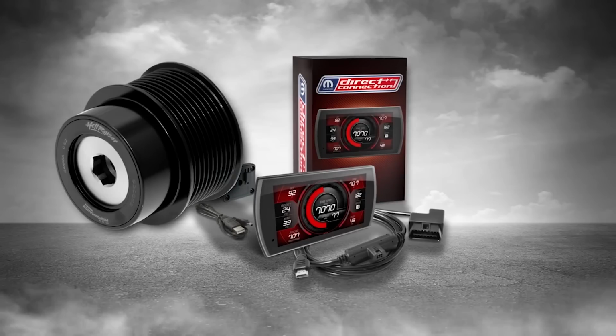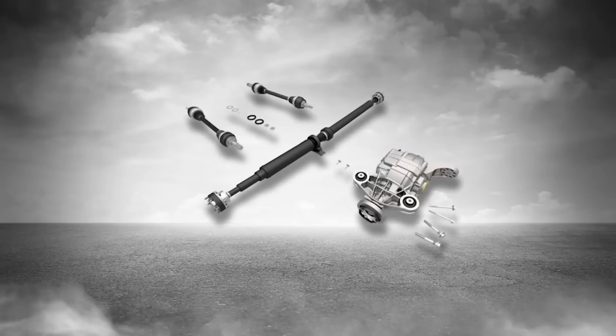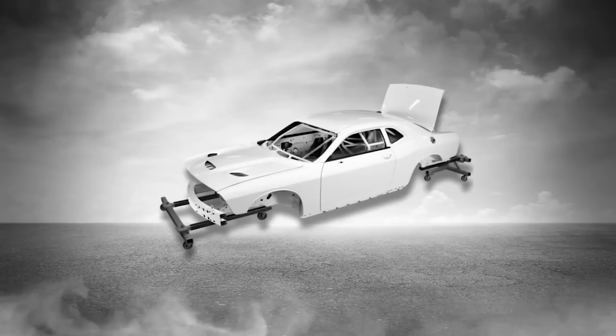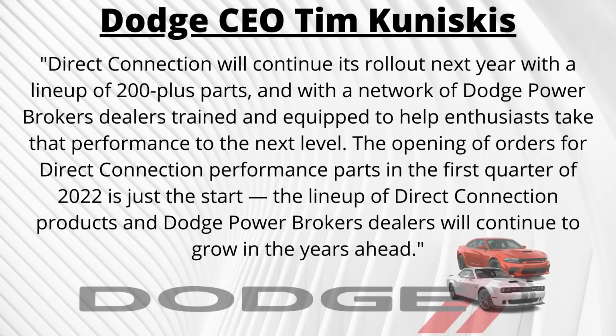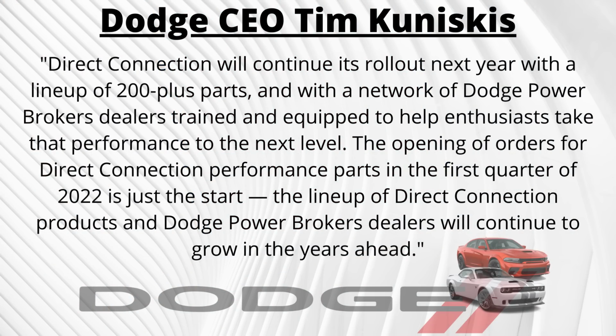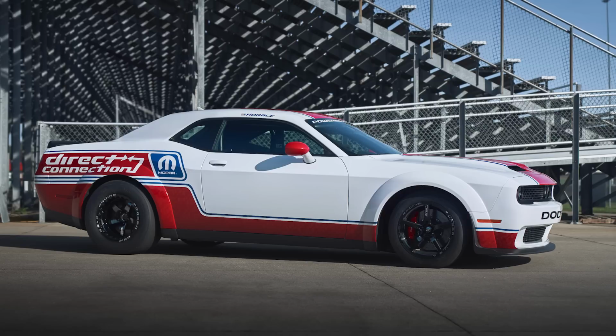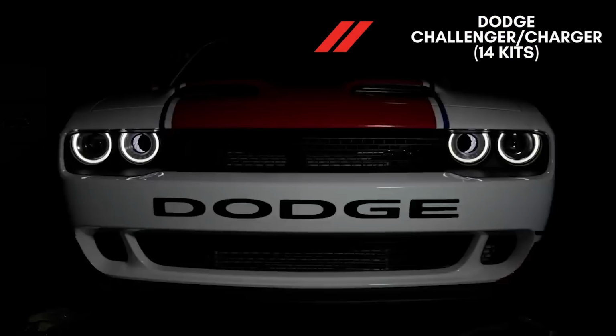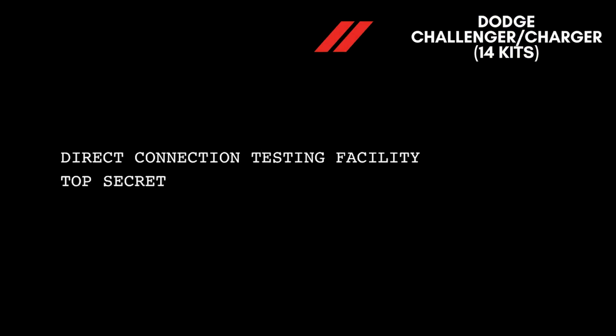Dodge CEO Tim Kuniskis talked about the program, saying, quote, "Direct Connection will continue its rollout next year with a lineup of 200-plus parts, and with a network of Dodge Power Broker dealers that are trained and equipped to help enthusiasts take that performance to the next level. The opening of orders for Direct Connection performance parts in the first quarter of 2022 is just the start. The lineup of Direct Connection products and Dodge Power Broker dealers will continue to grow in the years ahead." End quote.